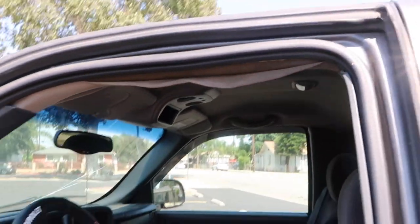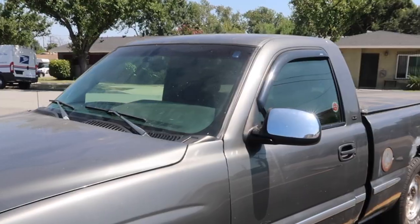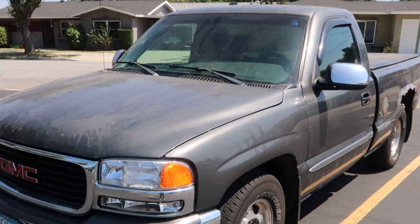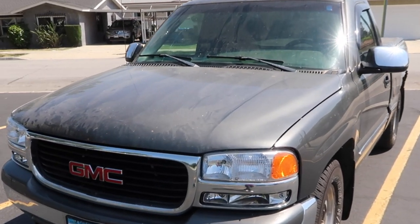But yeah, guys, of course, this is a project truck, you know? That's what we always get. So, of course, we're going to be giving it the look it deserves. We're going to be transforming it. But I just wanted you guys to get a look at the new truck that we're going to be building. Let me know what you guys think.